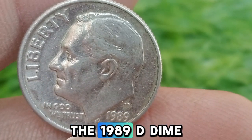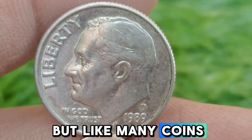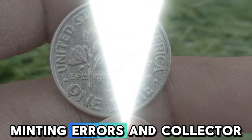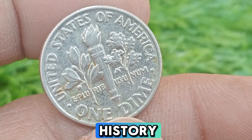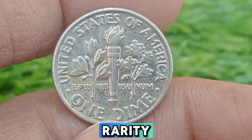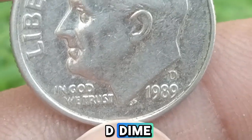The 1989 D dime, part of the Roosevelt dime series, is not particularly rare, but like many coins, its value can be affected by factors such as condition, minting errors, and collector demand. To understand the 1989 D dime's place in U.S. coinage history and its potential value, it's essential to examine its background, rarity, and the aspects that could affect its market price. History of the 1989 D dime.